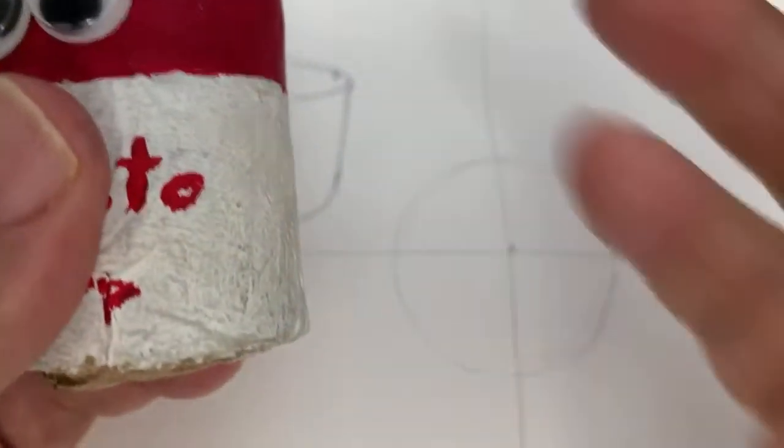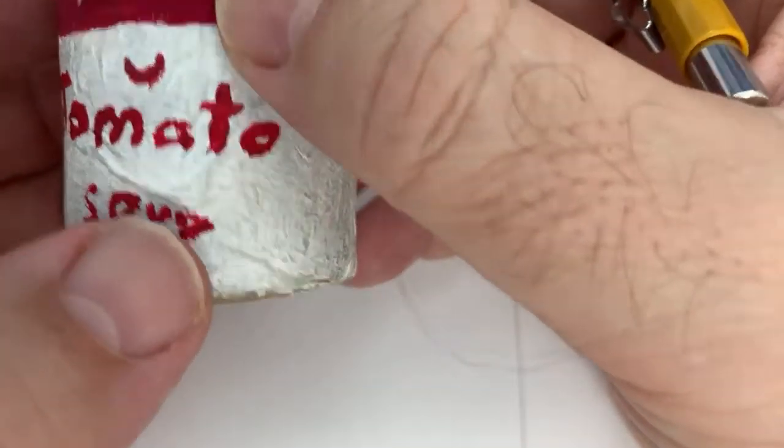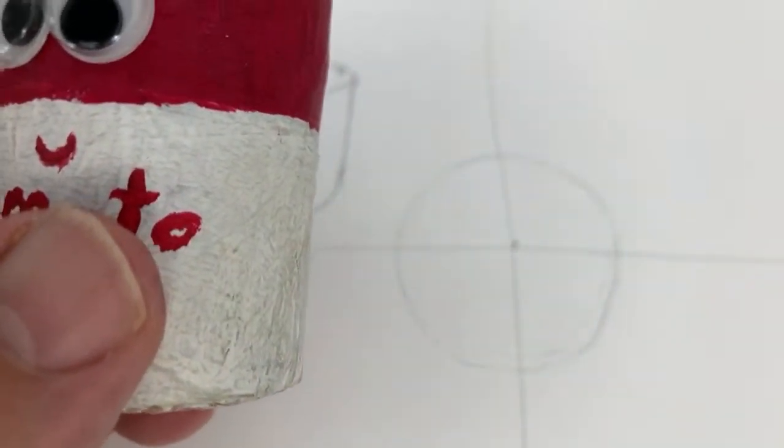They made this paper mache finger puppet. We're going to do a whole lesson on puppets coming up one of these days. I got some really neat finger puppets to draw. In fact, I got a bunch of paper puppets right here, because today we're going to use pencil power.